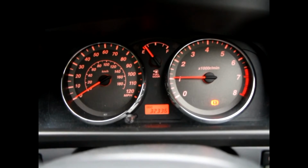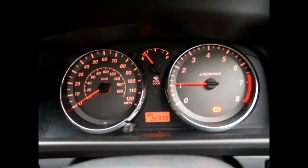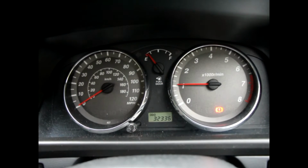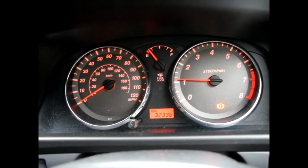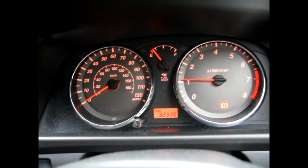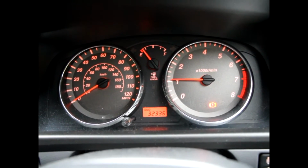Oh yeah, and one thing I forgot to film is the beautiful lights you get in the dash. So basically when you turn the lights off and on, look, the needles actually change color. That's white advance. It's like an Audi. So I didn't realize that.